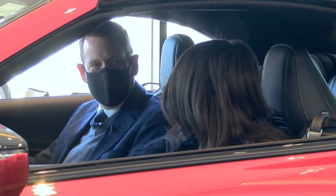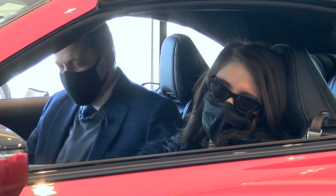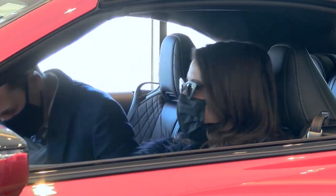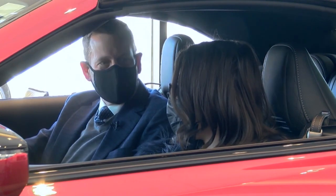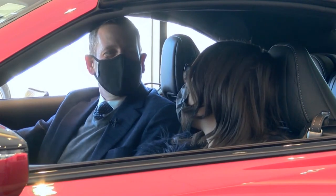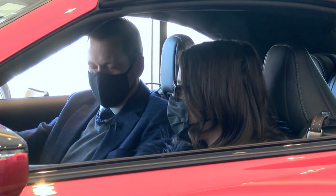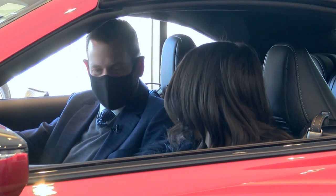Okay, so we made it inside this convertible. Tell me why I should own this. Because you look great in it. Why else? Because it's the Lexus LC 500. The horsepower of this car, 471. 471 horsepower, ultimate luxury with performance. Hard to beat. It's so fancy in here. It's going to get fancier, isn't it? It's going to get fancier.